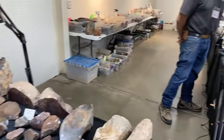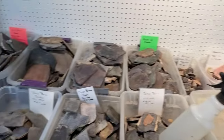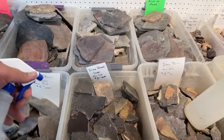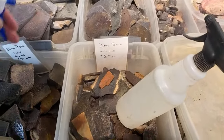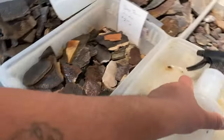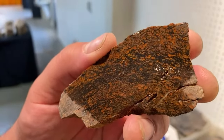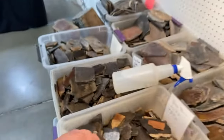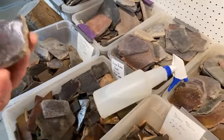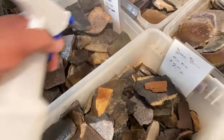I beg your pardon, sir. Do you mind if I take a look at your rough? Thank you. Lots of dinosaur bone. $3 each. That is a great deal. These ones are $2 each. You want some dinosaur bone?